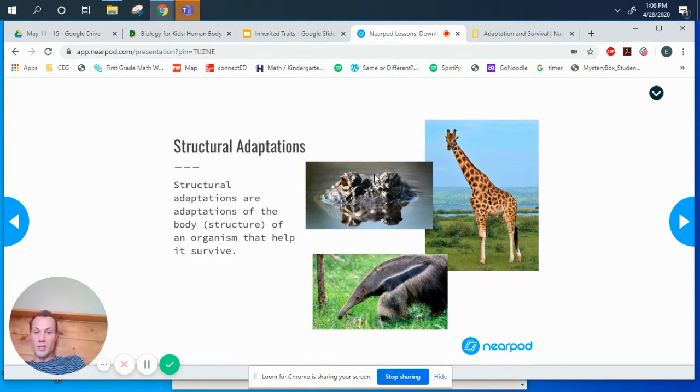This right here is a crocodile. This crocodile has eyes at the top of its head. This helps it see while its body's underwater. So it's almost like a camouflage because a bird might not notice just the teeny tiny eyes above the water. They might float by. This alligator can open its big jaws and smack, get its food. These are all structural adaptations or adaptations of the body that helps the animal survive. Remember, these are all inherited traits, traits that are passed down from parents to babies. So the mother and father alligator had eyes on the top of their head.